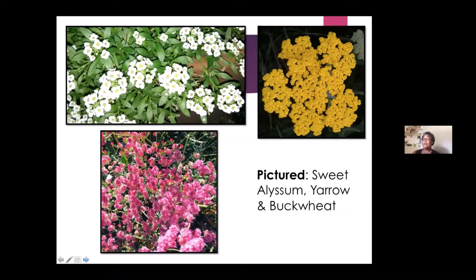And in the top left corner is sweet alyssum. Everybody thinks it's a trash plant or filler plant. It reseeds like nobody's business. So one pack will take care of you for the rest of your life. But if you picture how these plants look, it's that multi-flowered kind of situation, and beneficial insects do like that.